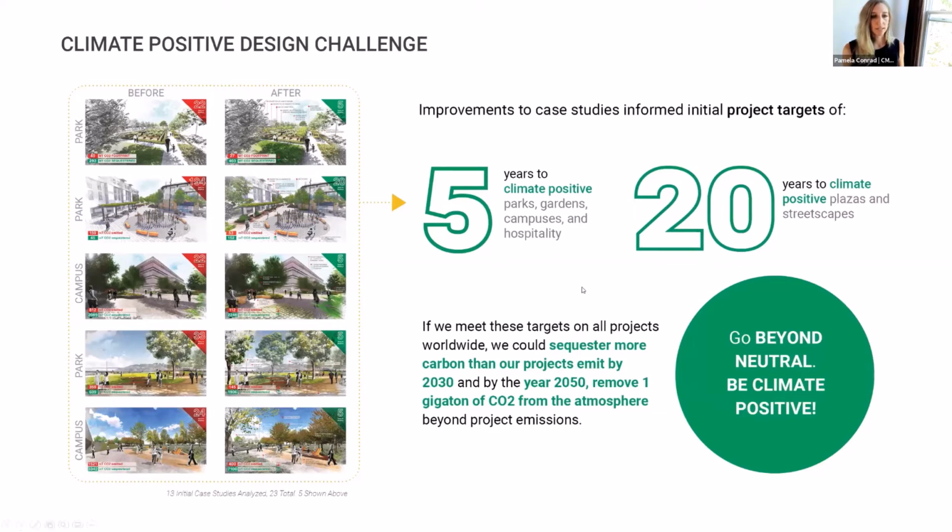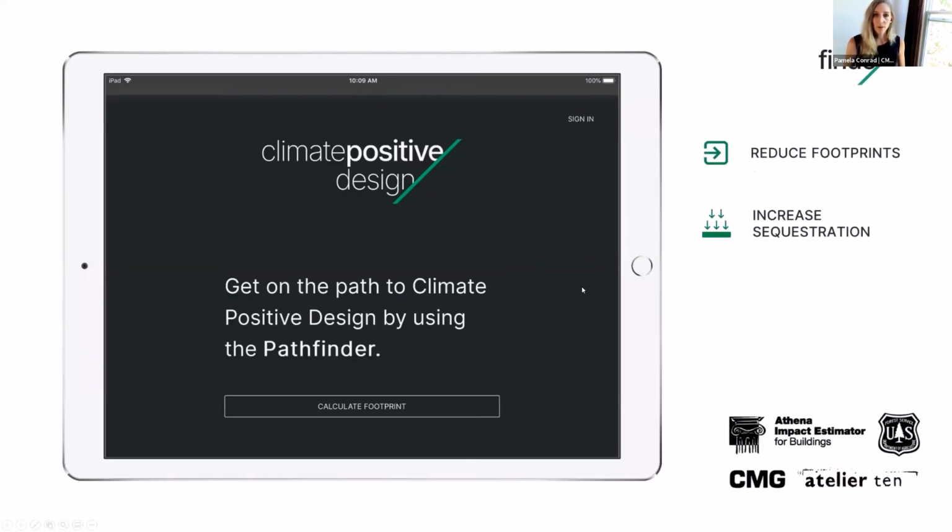the overall global crisis. And how everyone can contribute and meet the goals of the challenge is by logging and tracking your projects in the Pathfinder app. I was able to develop this, as Danielle mentioned, through the LAF Fellowship, and through that was able to also bring on Atelier 10 to make sure that all of the metrics are aligned with industry standards. The primary data in the back end for embodied carbon comes from Athena, and for carbon sequestration comes from the US Forest Service iTree.